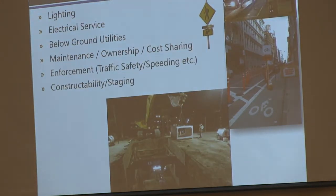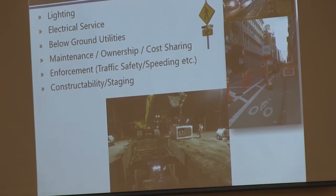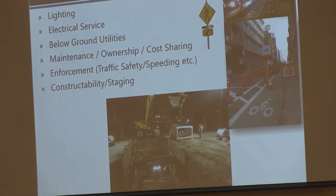Other things we don't think about, lighting at night, if you have pedestrians at night, for cars as well. Electrical service, when you have electrical devices like signals, or this is an example of a flashing beacon, we have to find ways to get them electric service. Below ground utilities, the impacts on those, who's going to maintain and own things. There are certain guidelines that DOT follows.